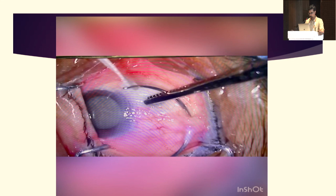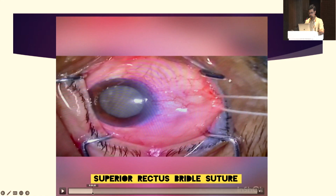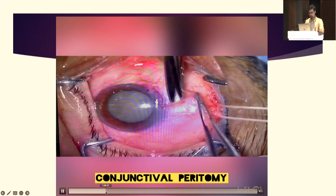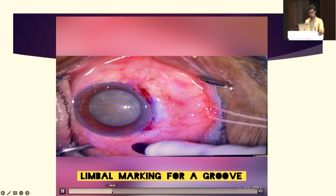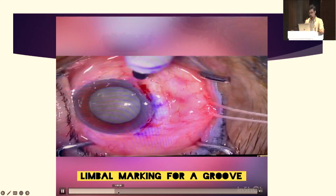So this is a small video done by my resident. After the basic steps like superior rectus bridle and peritomy, we generally mark the surgical limbus with a marker. Three points are made, and the resident is asked to follow the points.